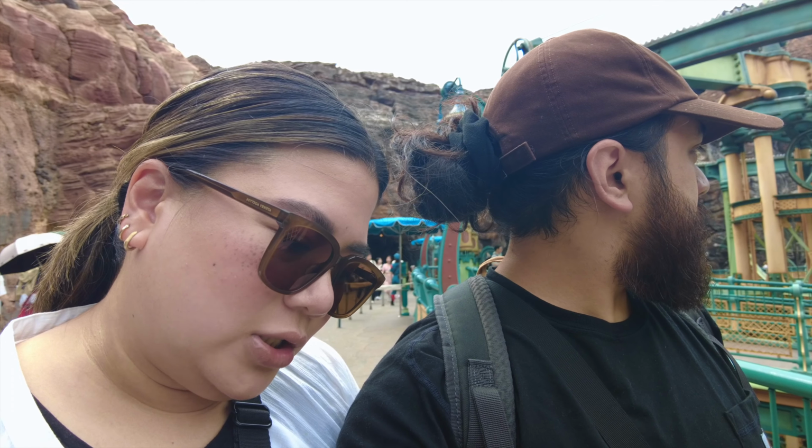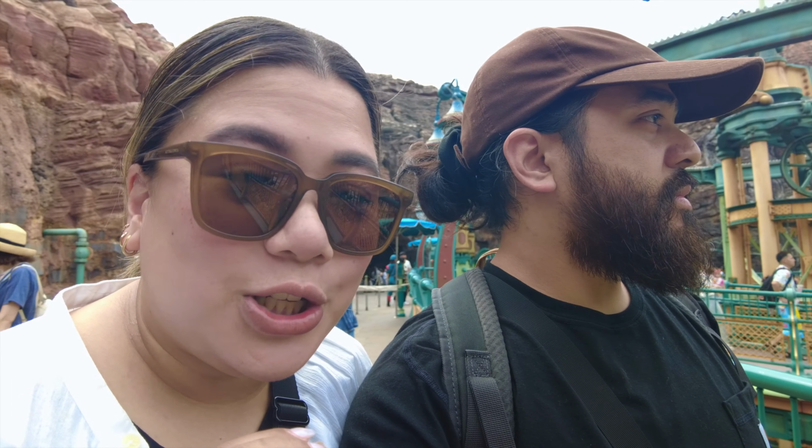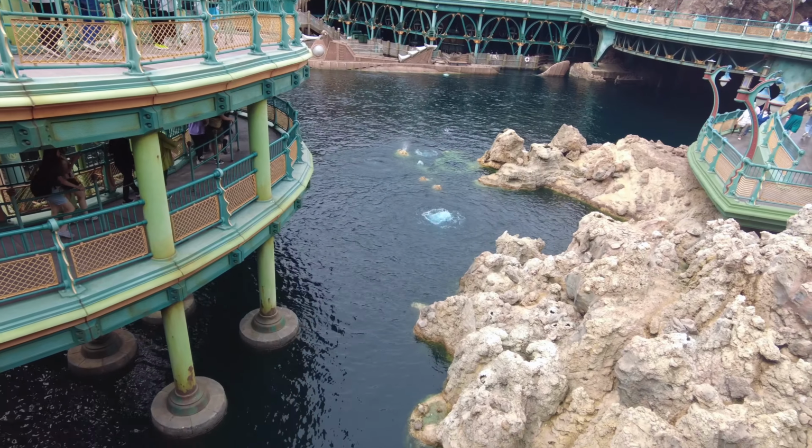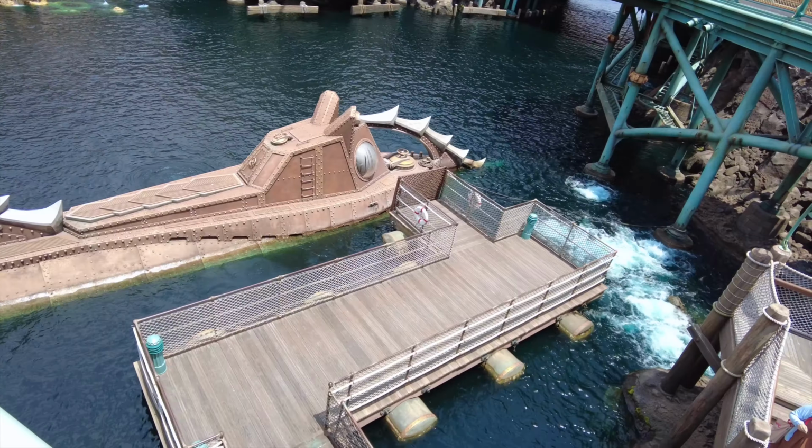This ride that we're just about to go on is called 20,000 Leagues Under the Sea. We actually go underwater, so check it out. Here we go. So theoretically, we're going somewhere in there.